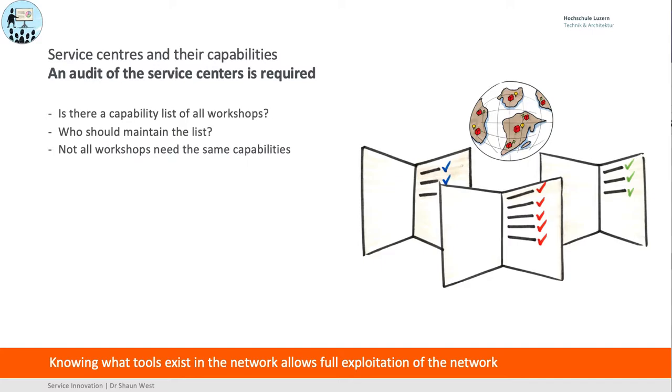Do we have a list? Do we know what we've got in all the workshops in terms of capabilities or not? Who maintains that list? We haven't got those lists. We have nothing other than individual service centers.